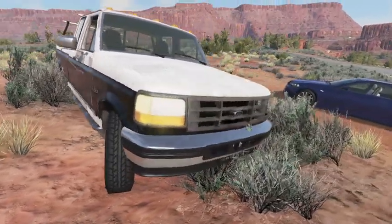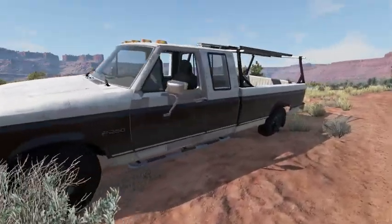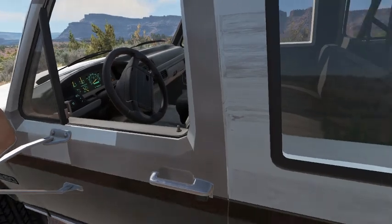It's a 7.3 Power Stroke. It's a 4-wheel drive truck too, which is good because I didn't really feel like converting it. And then, yeah, it was an XLT like I predicted. Now we just gotta figure out how to get this thing home.